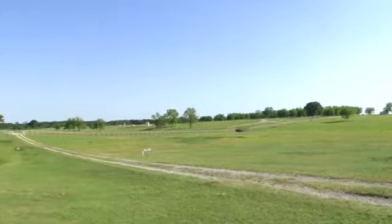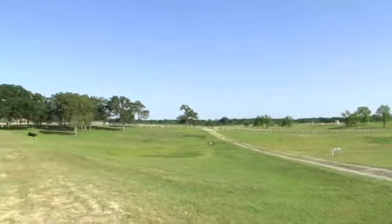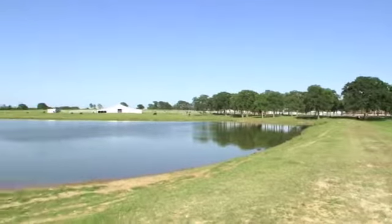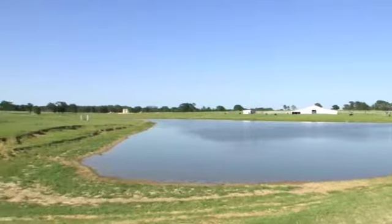135 acres of hay meadows yield approximately 600 to 1,000 rolls of hay annually, and beautiful rolling hills offer plenty of recreational, equine, and cattle opportunities.